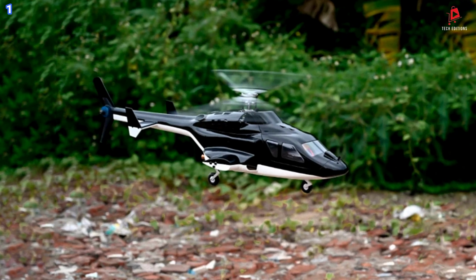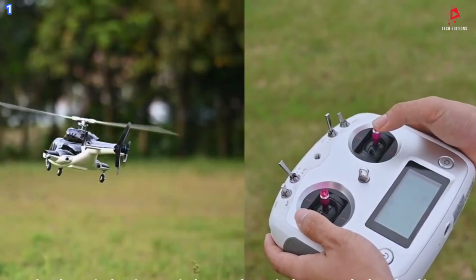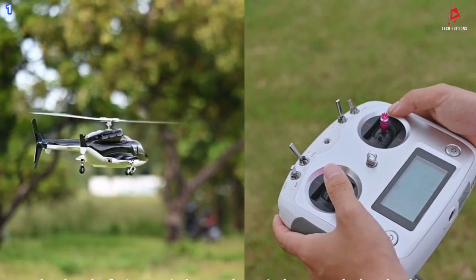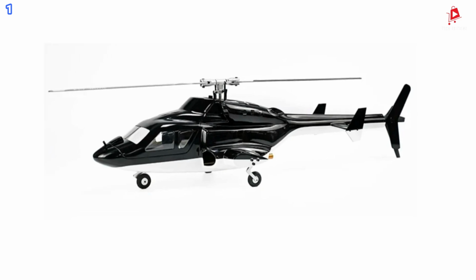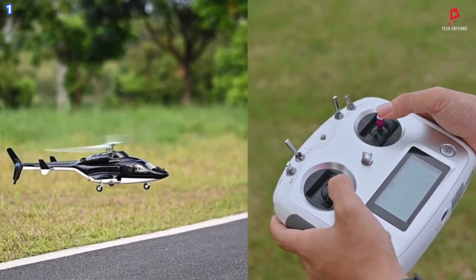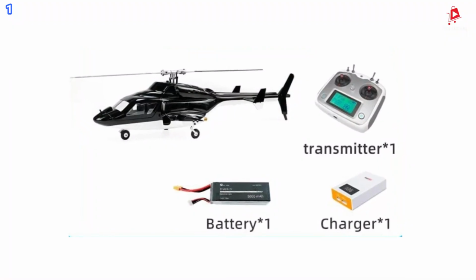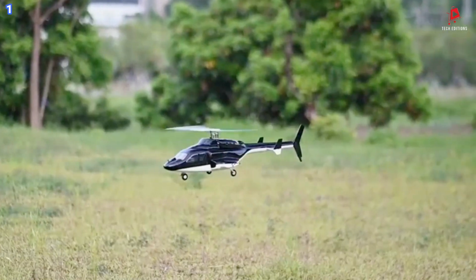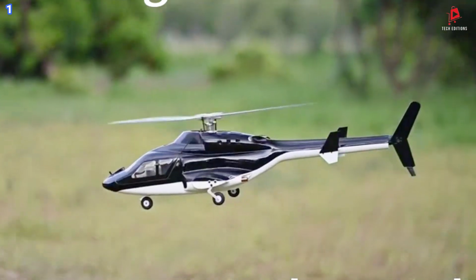The composite plastic frame and flexible carbon fiber blades ensure the helicopter can withstand tough conditions while maintaining lightweight performance. With an 80-centimeter wingspan, this model is built to last and provides excellent stability during flight. The helicopter offers around 15 minutes of flight time, giving you more time to enjoy its performance.